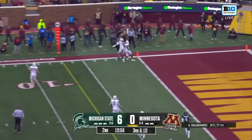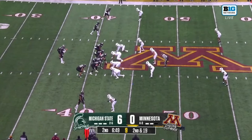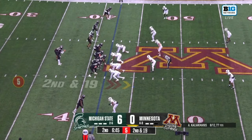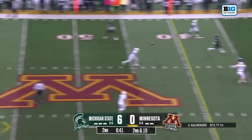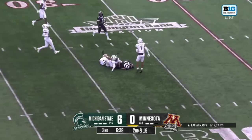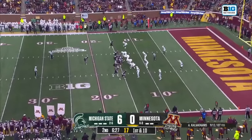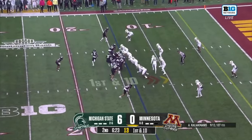Kaliakmanis throws this one towards the end zone, and it's incomplete. Looking for transferring to Michigan State. Second sack for the Spartans so far today. A loss of 9. Kaliakmanis over the middle, and that is caught. Brevin Spann-Ford, maybe a completion. So with that, the ball now inside the Michigan State 15-yard line.